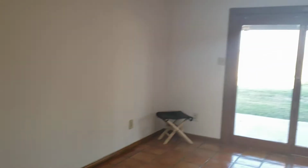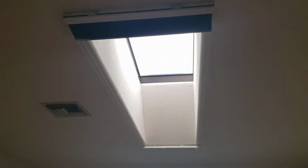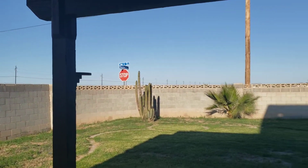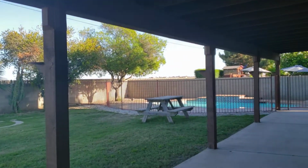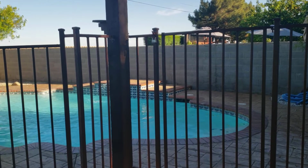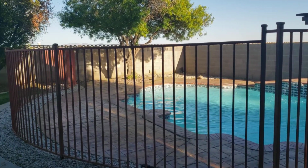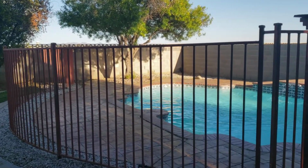Master bedroom is 13 feet by 15 feet wide. Features a skylight with shades in the center of the master bedroom and French doors to the patio. It is a full-length covered patio. The pool area is separately fenced for safety.